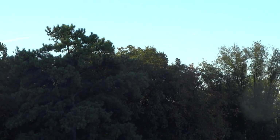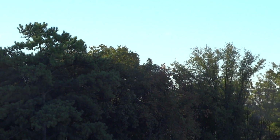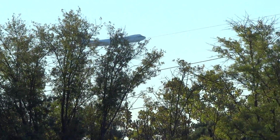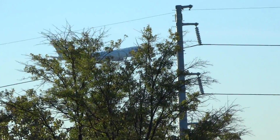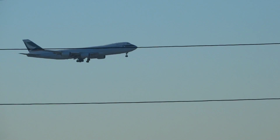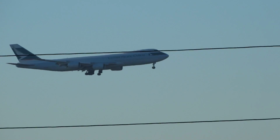Cathay Pacific 91 Heavy emerges, emerges, emerges! Now, although he is arriving here on runway 28, it does give us some hope that maybe we can catch his departure. Something to look forward to.